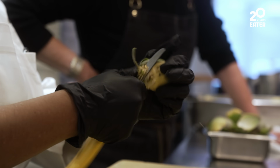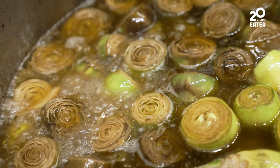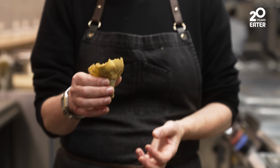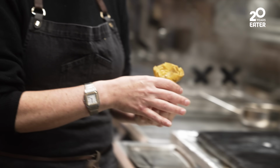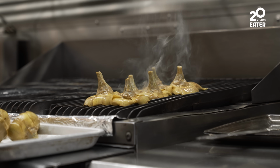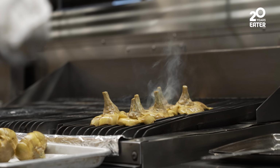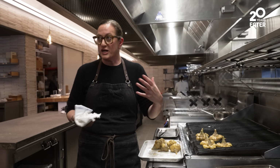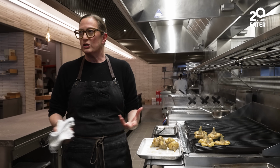These get cleaned, they then get braised, then they get drained, cooled, then they get opened like pretty little flowers here, and then they get grilled. I grew up on them. My mom kind of always made like those steamed artichokes. In hindsight, like really boring. Again, I just wanted to find ways to like showcase what this vegetable could be.